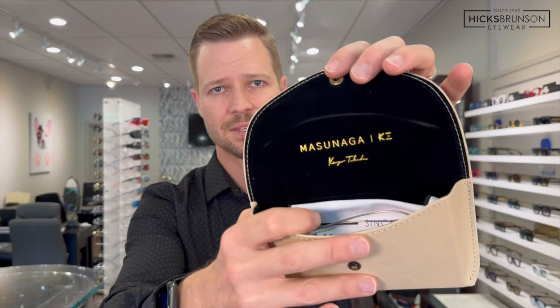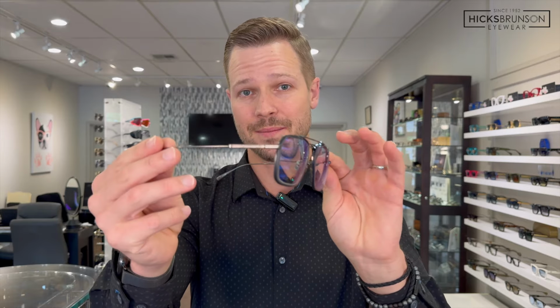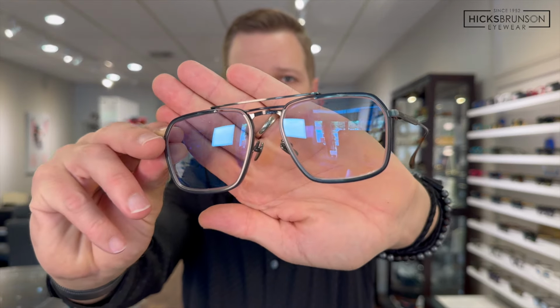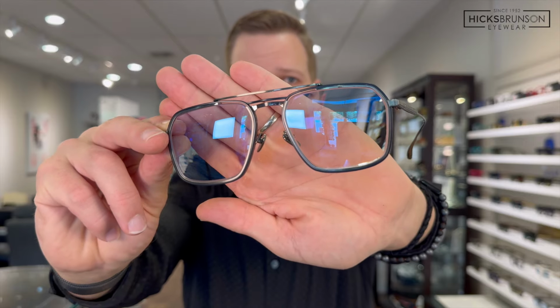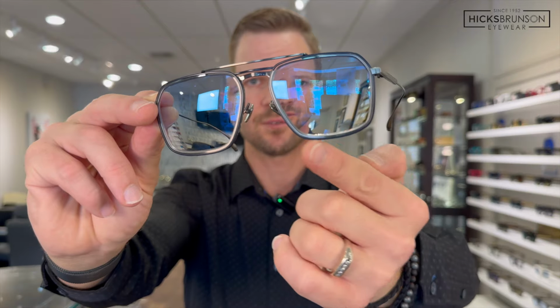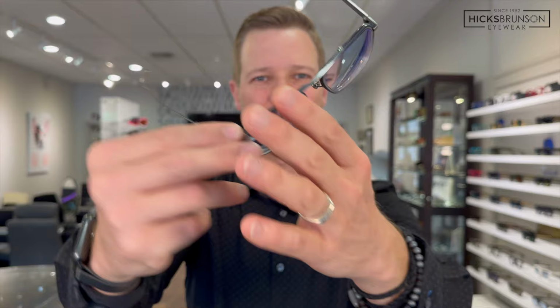Ooh, look at that. There's the Masunaga K3 collaboration logo. Here's the star of the show. Let's take a look. This is the Taka. The Taka is a beautiful navigator shape. I've talked about it before. This color is silver navy. So it has two rims: an outer navy rim and an inner silver rim.